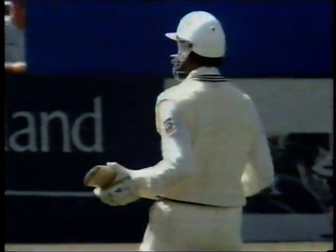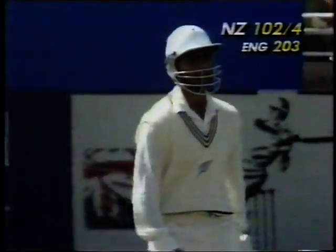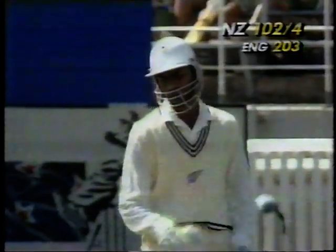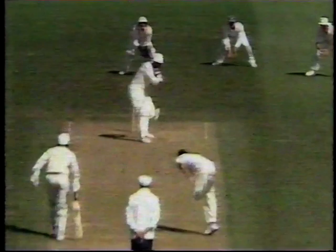So that ball from Lewis, which had Martin Crowe out, has brought Deepak Patel out to the crease. It was the last ball of the over. And now De Freitas will bowl to John Wright. So Patel and Wright together. And after this, the scoreboard suggests that Cairns will come in next, then Parori, Morrison, Sewer and Watson.